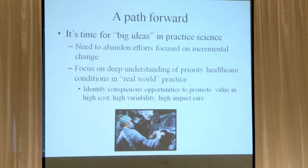And in particular, I think we need to focus on a deep understanding of priority healthcare conditions and real-world practice. And by that, I mean across all different types of practice groups, we need to identify conspicuous opportunities to promote value in high-cost, high-variability, high-impact care, which is most of neurosurgery. So in any event, I think that what this is going to require is all of us in all practice settings ultimately becoming practice scientists.